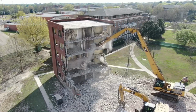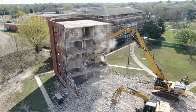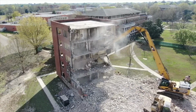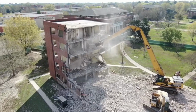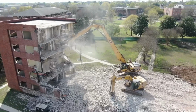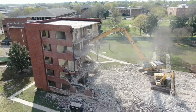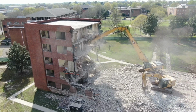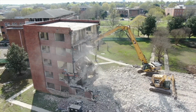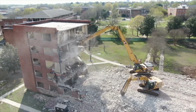So the first part of this video you seen was filmed on Saturday, and this is the following Tuesday. So you can see there's not a lot left of the old building now, the dorm. Just gonna show you a side view of it here. Let's move around over here on the other side.